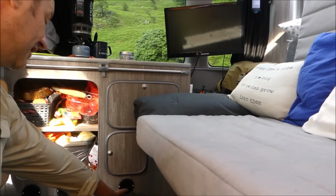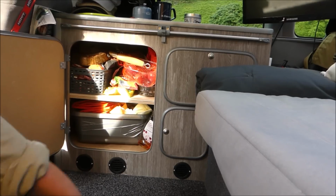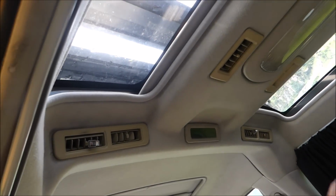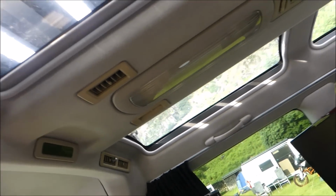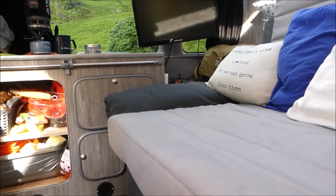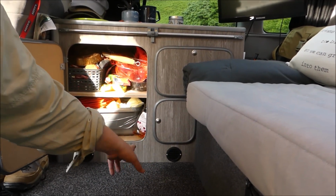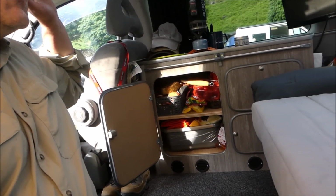These holes here, that's because the original van has all climate control air conditioning fitted. This was the intake and the blow for the heating system. So what I did was I ducted it through the bottom of the cupboards, so we still have the facility for the heating and aircon, which is all controlled from the dash.